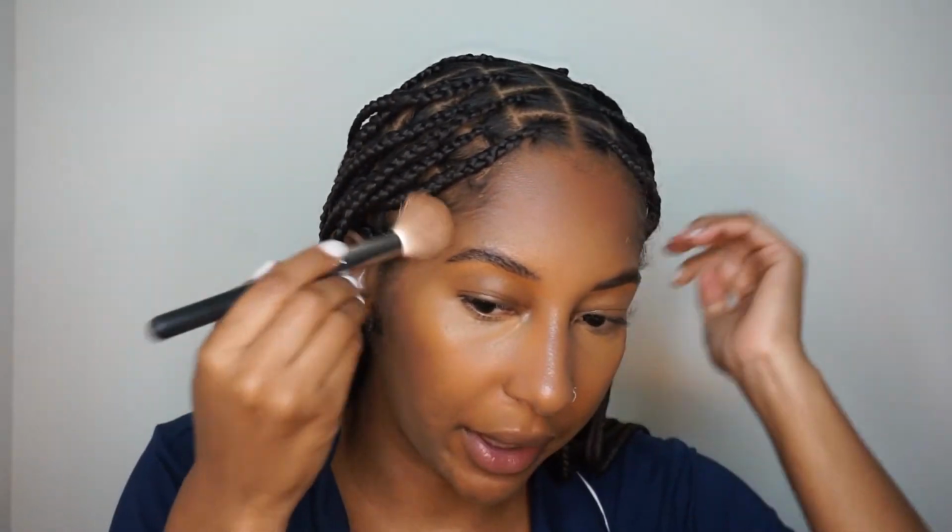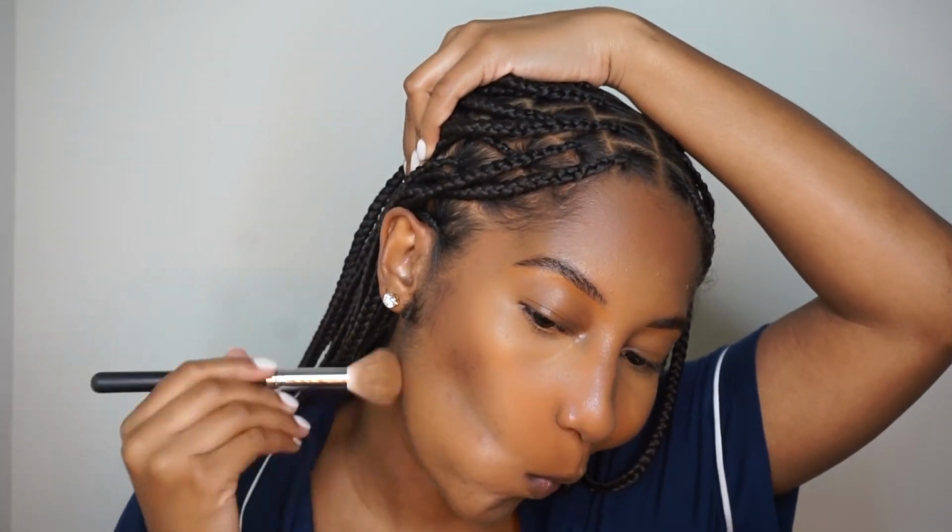I love this Tantour. I might have gone a little bit OD with it, but that's okay. I love the way it looks though. Look at this brown bronzy, period. I love this. And then I'm gonna go in and cut this, so don't worry too much about it not being super sharp or super defined. Yeah, I love that product, period. I'm so glad that I got that.